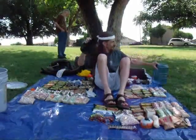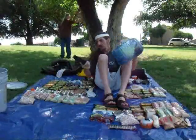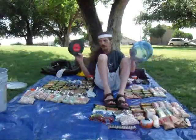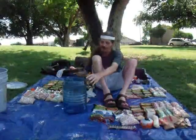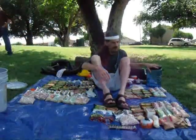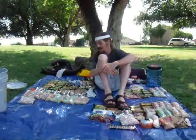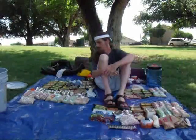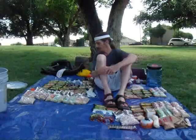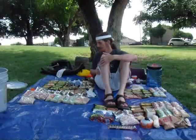This is my bear canister. It's a Bear Vault BB500 or 450/500, whatever. It's supposed to hold, I think, 6 days worth of food. Well, that's not quite going to cut it for me. So I've crammed and condensed everything as much as I can. Try to get as much caloric intake as possible, as much nutritional value as I can, and still keep it lightweight and compact, which is, you know, really difficult to do. Also financially, you know, got to keep this on a budget.